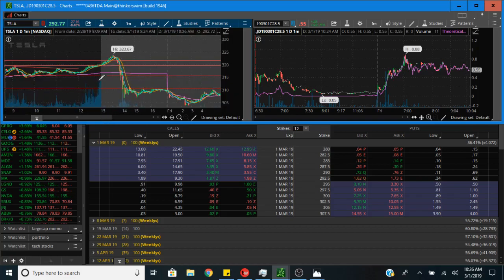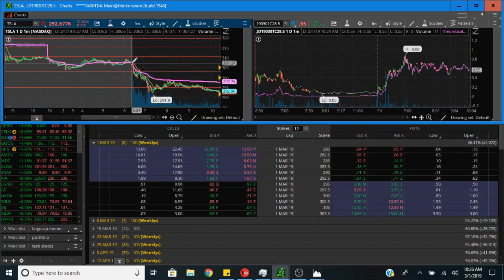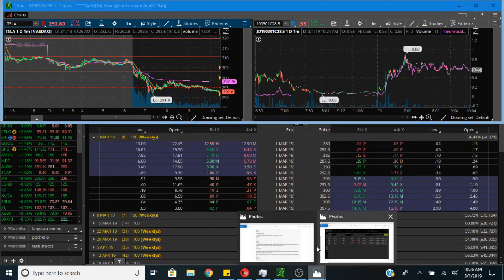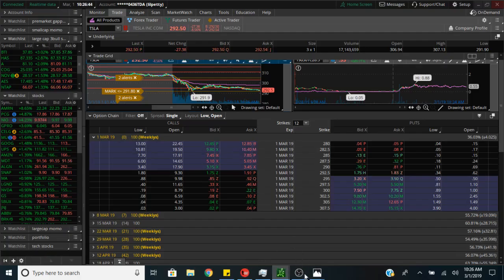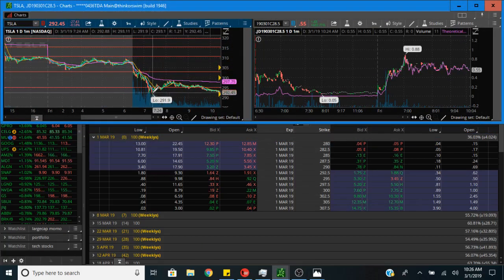Tesla closed yesterday at 320. Went up to 323 in the after hours, sold off with news catalyst, opened up at 307. I also want to show you guys this. Could fall, mispriced option, support 305, could fall to 295 or fill the gap back to 325. So the way I was looking at this was Tesla had support around 295. And as you can see, it came all the way down to 292.